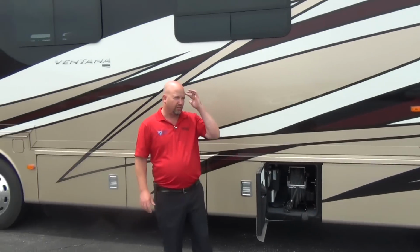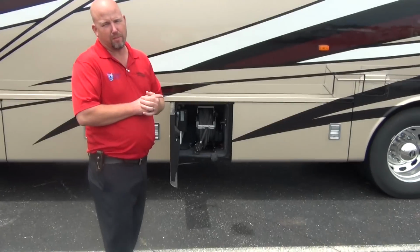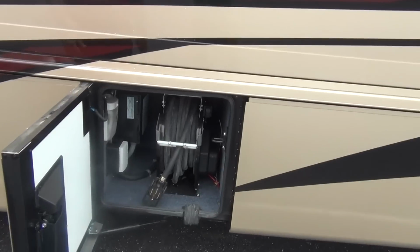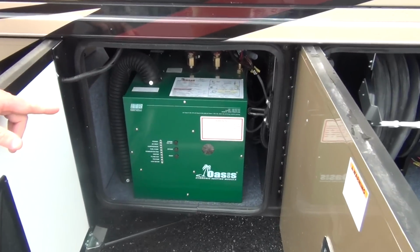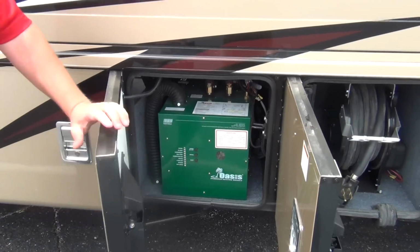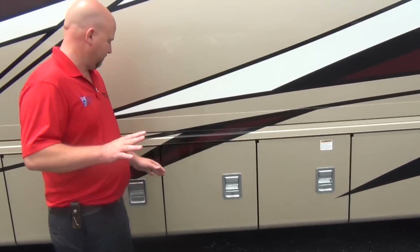We don't always option this in, but we did this time. Shore power cord. That's a 50 foot, 50 amp shore power cord on a reel. So that makes life easy. Oasis, this is our hydronic heating system. If you're not familiar with hydronic heating, let me know. Again, we can have that conversation. Big thing there, unlimited hot water. You'll like that.